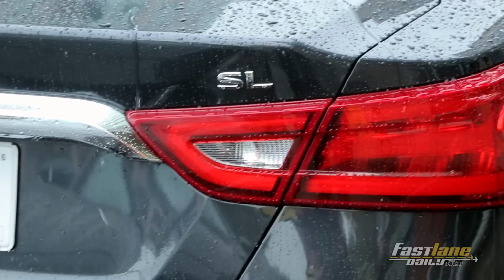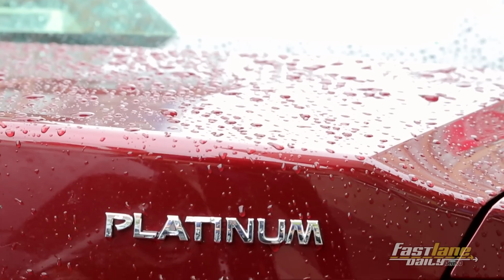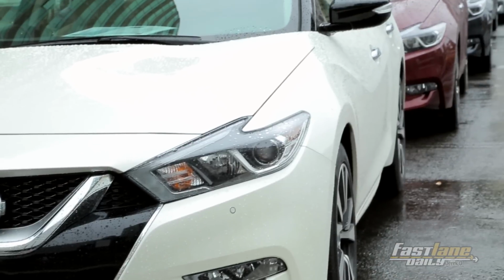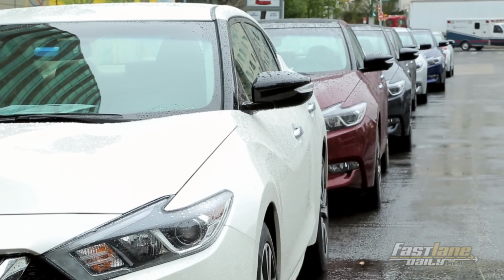The Maxima comes in 5 trim levels: S, SV, SL, SR, and Platinum. The bottom being the S, starting at $32,410, and the Platinum being at the top, starting at almost $40,000. Each car has a set of options that is specific to that trim level, and there's no optioning out anything.